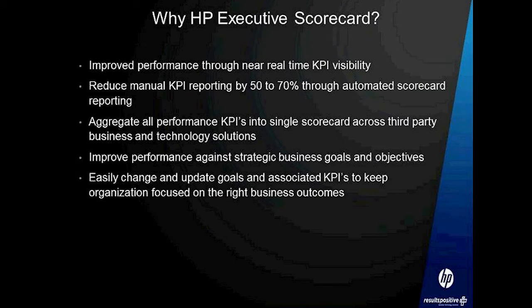So why executive scorecard? This, I think, probably speaks the most in terms of why executive scorecard is so compelling. One is being able to improve performance through near real-time visibility. What we tend to see a lot with the demos and POCs that we do for customers is that today they usually have some kind of PowerPoint presentation. And there's usually a small group of people behind that PowerPoint that has to spend several hours.